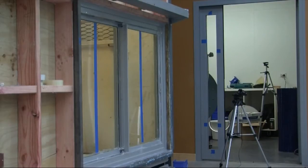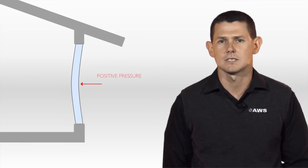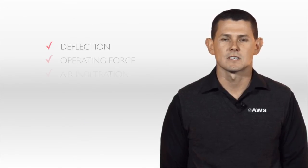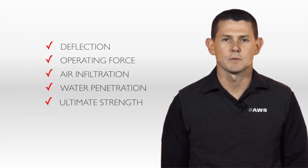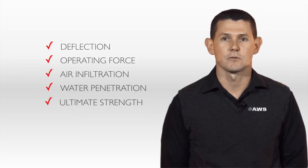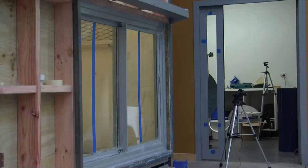It's important to test the products in both positive pressure and negative pressure because corner pressures at Region D can be very high, and it's very important to test the negative pressures because this is what causes houses to fail in Region D. Once we've successfully got the products through to the ultimate numbers, in this case 10,500 pascals, we then try and take it through to destruction, in this case 12,500 pascals, at which point the rig topped out.